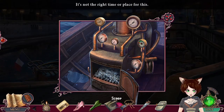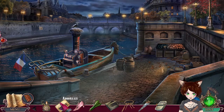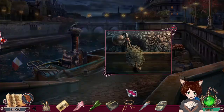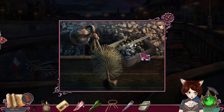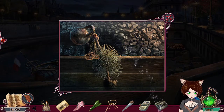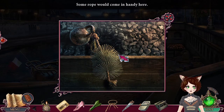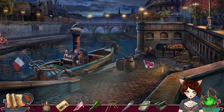Nope. Can I use a scoop to get this? Haha! Oh, I need to clean it with this. Some rope would come in handy.